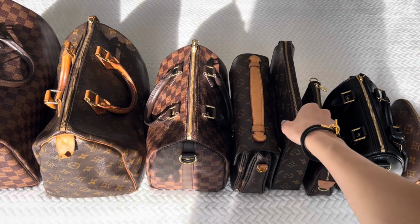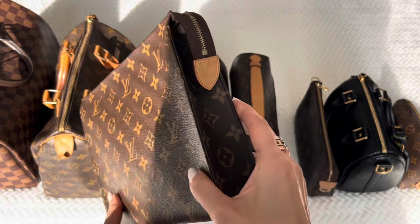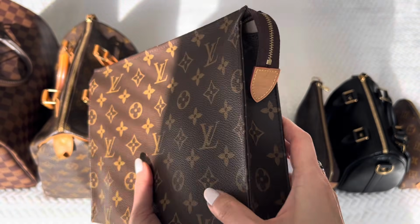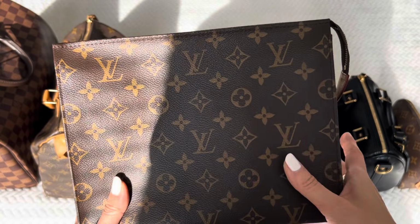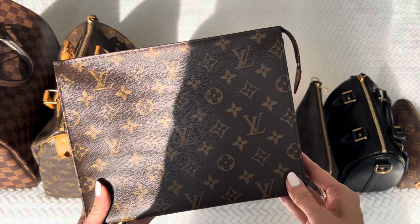Next most used will probably be my toiletry pouch. This is the 26 size, the original. This one right here is made in Spain. I also got it made in France, which I gifted to my mom because she commented on how pretty this was. And it really is. It's just a really pretty silhouette, right?